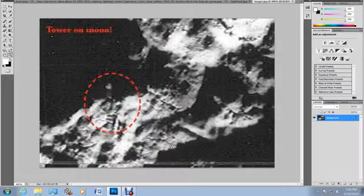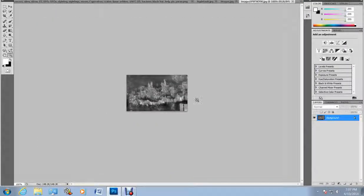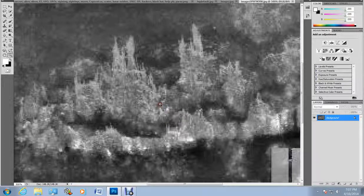Again, as you can see here, we have definite structures here. As to what these structures are, I'm unsure. Someone just sort of said that's a tower on the moon, but there's definitely buildings there. So yeah, you've got to look at what you've got, and yes, I'm looking at it in Photoshop. Why do I use Photoshop? I don't use Photoshop to do anything but enlarge the images. I may color balance things just to get a look at it a bit differently.